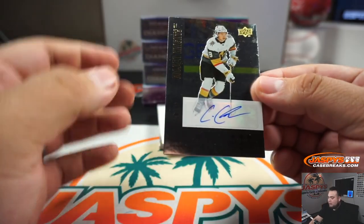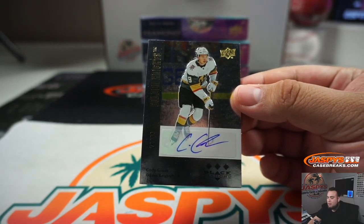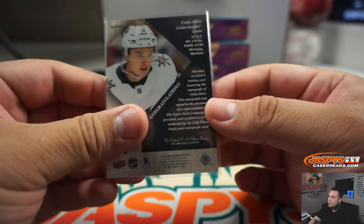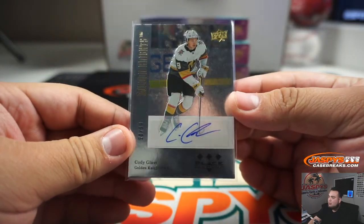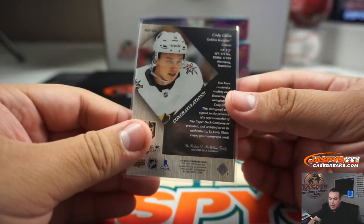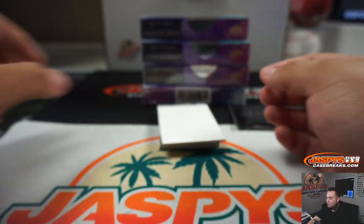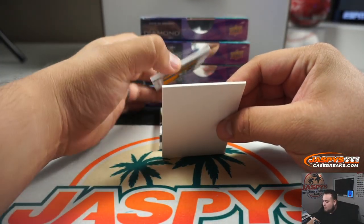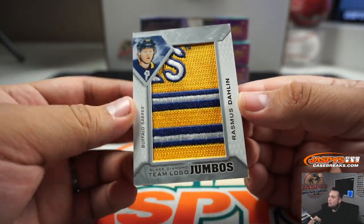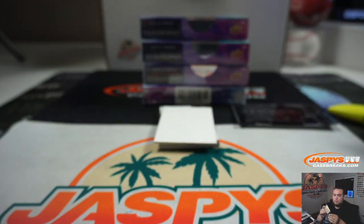And we got to 99, Cody Glass auto. There you go. There's exclusive cards they made for this version of Black Diamond, and then there's low number parallels as well. So Vegas, who has Vegas? SKS, there you go. And you got Rasmus Dahlin, Buffalo Sabres team logo jumbos, one of Stephen K.